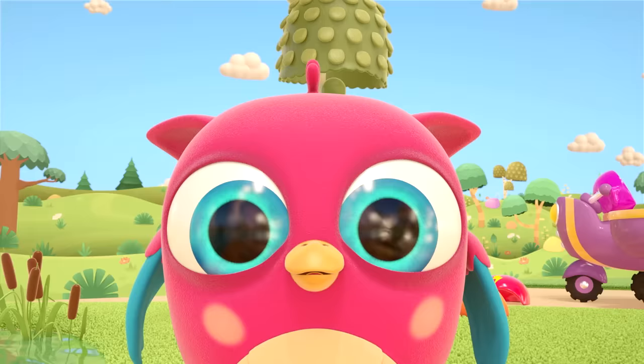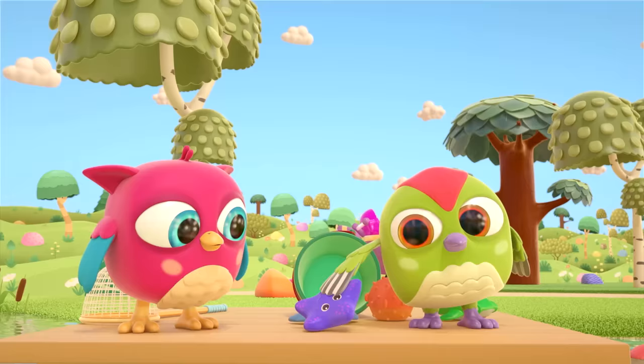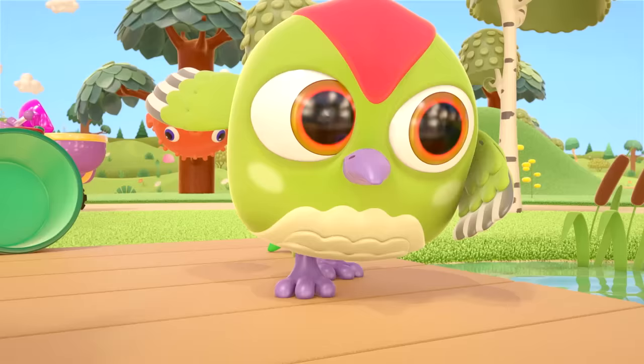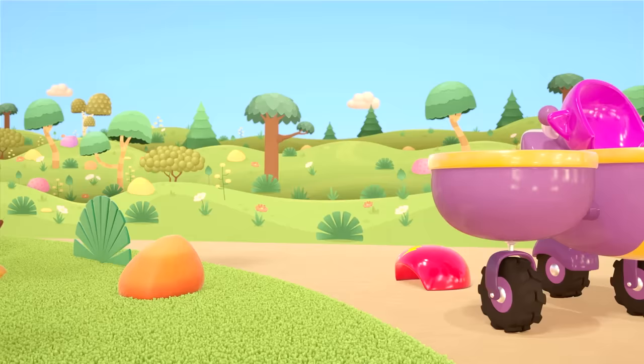A starfish. How many arms does it have? One, two, three, four, five. The starfish has gone for a swim. And the ray. And the blowfish. It looks like a ball. Peck-Peck wants to get the crab. Little owl, what are you looking for?